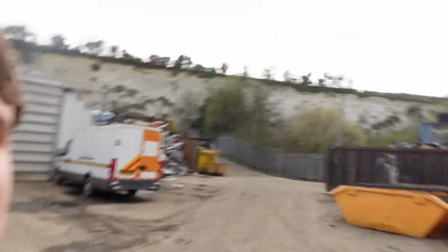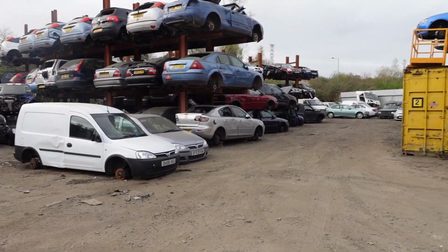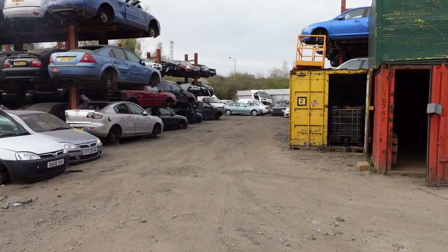That yard is actually still pretty full because obviously with the new Brexit rules, it's been a bit more difficult to get export out of the country, so we're having to hold on to a little bit more and they're having to process it a little bit slower on their side, so that's a little bit slower.